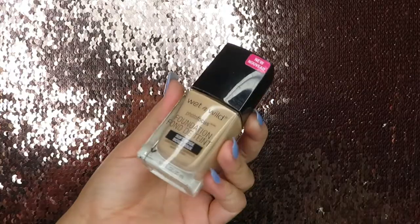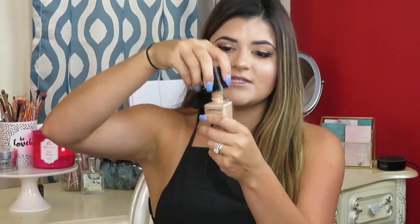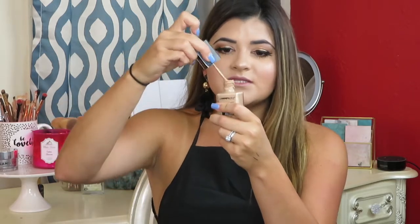The next foundation is the Wet n Wild Photo Focus Foundation. I love the applicator of this one. It is just kind of a spatula, so I like to use it mixing in with another foundation. I wear this one on its own also, but I don't get as much coverage as I would like with it. So if I'm just wanting a light coverage, out the door kind of look, I'll go for this one. But it's also really good to mix in with other foundations.